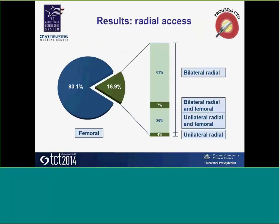So in the Progress Registry, we reviewed the data about radial artery access, and out of about 600 procedures, 16.9% of those procedures used radial artery access. 63% were bilateral radial artery access. 7% were bilateral radial and femoral, and 26% used unilateral radial and femoral. That's what we call hybrid. And 4% of the time the operator chose to use only radial artery access.